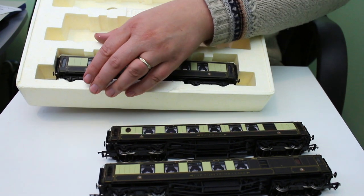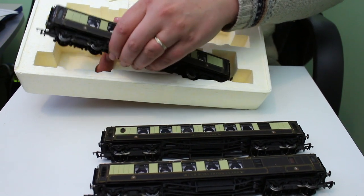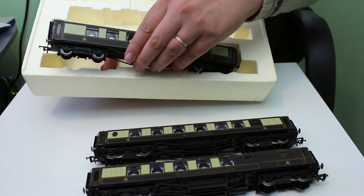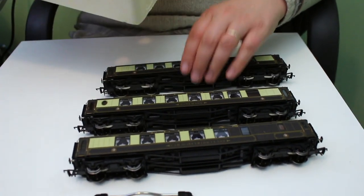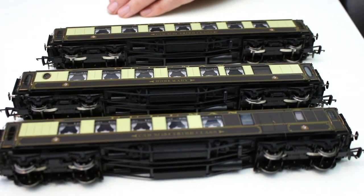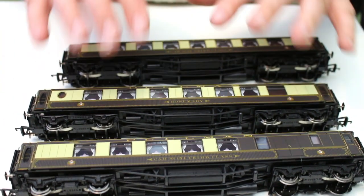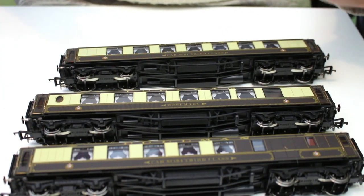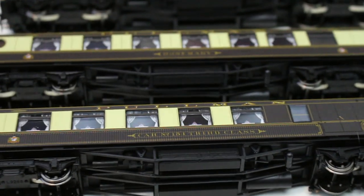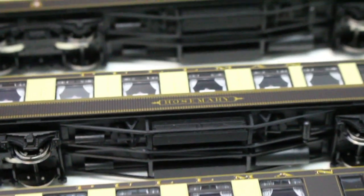We get three different coaches here, enough to make a short train, but Hornby also sold these and still do sell these separately, and they reissue them with completely different identities pretty much all the time. I don't think they've actually repeated any of the identities. So the good thing about this is that I've got four of these coaches that were released separately a few years ago, and all four of the coaches I already had had completely different identities to these, so I can still make up a very accurate train without risking any duplication.